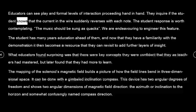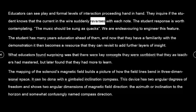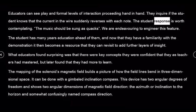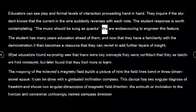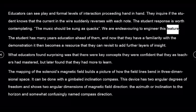They inquire if the student knows that the current in the wires suddenly reverses with each note. The student response is worth contemplating. The music should be sung as quacks. We are endeavoring to engineer this feature. The student has many years' education ahead of them, and now that they have a familiarity with the demonstration, it then becomes a resource that they can revisit to add further layers of insight.